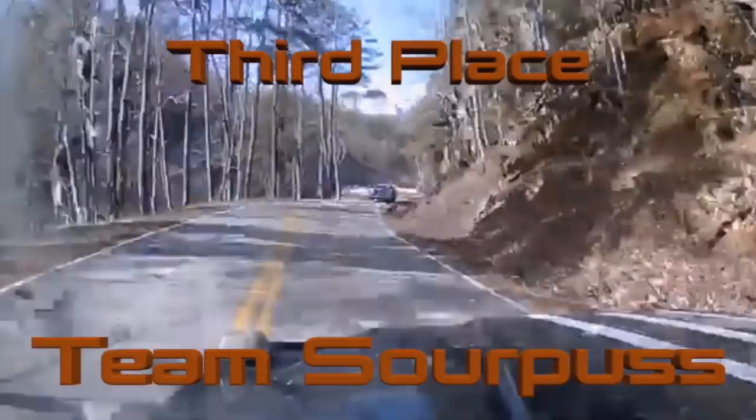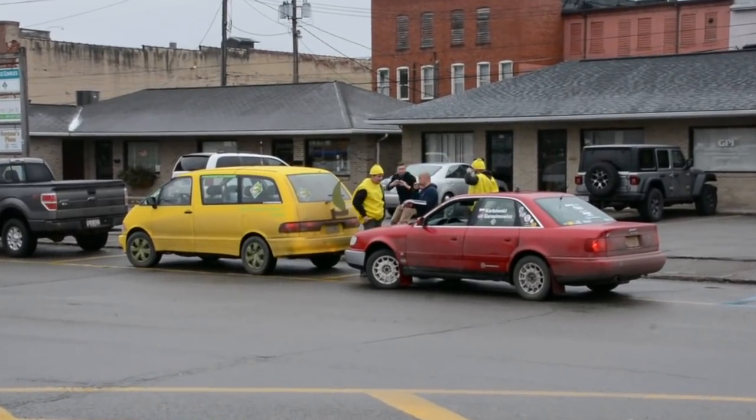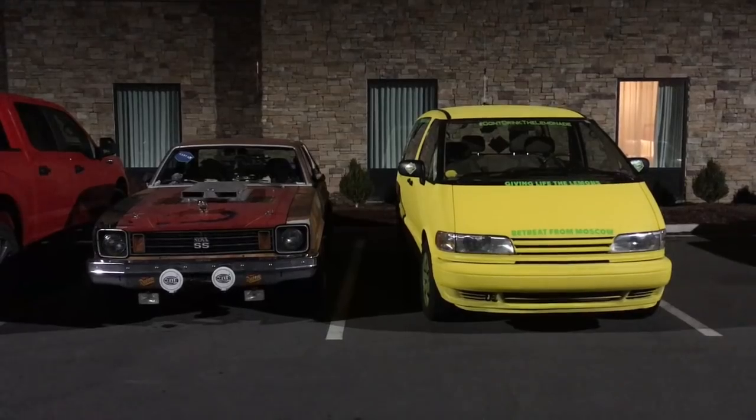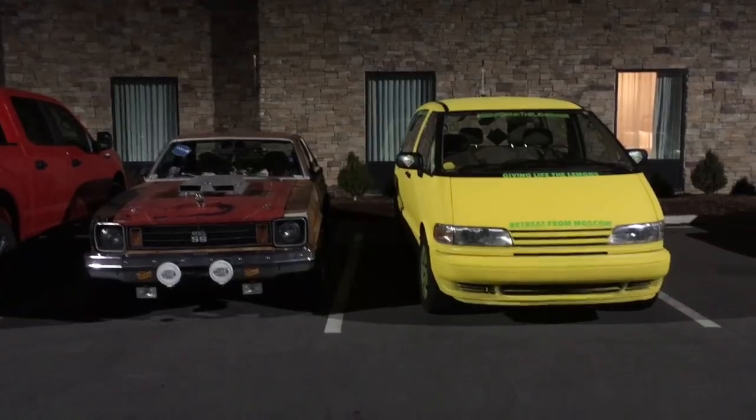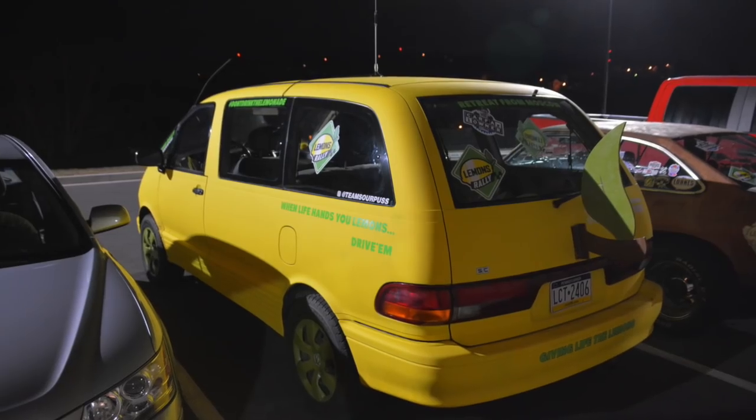Third place on points went to Team Sourpuss and their Toyota Previa. No secret that we love the Toyota Previa. So they got this Previa, it had 300,000 miles on it. Basically new. And they painted it with a roller bright yellow and they dressed up as lemons. The car's sort of shaped like a lemon. They're walking around in these lemon suits, which made a lot of passersby say, "Why are you guys dressed as bananas?" Man, our branding is good. They visited a lot of checkpoints, racked up a lot of points, third place.